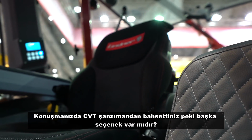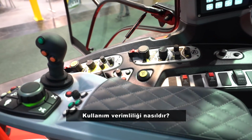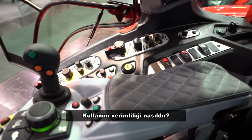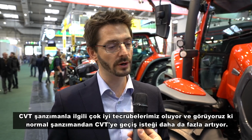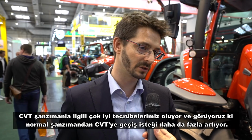Also, could you evaluate in terms of user experience? You just mentioned the CVT transmission, are there any other options? And what about the profitability? Yeah, we introduced the Lintrac 90 as the first Lintrac, and one of the highlights on this stand at Agritechnica is the Lintrac 90 with serial number 1000. So we have quite good experience with this CVT transmission, and we see more and more demand shifting from normal gearboxes to CVT transmissions.